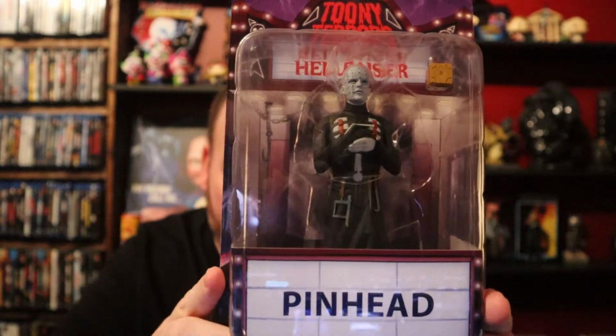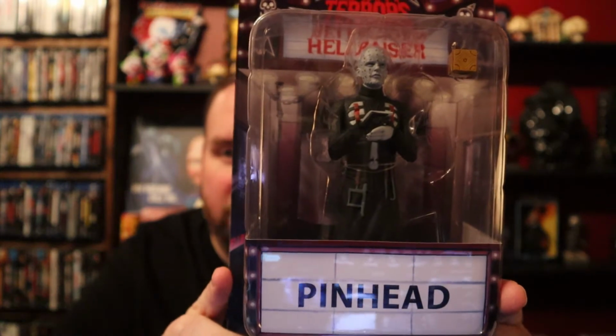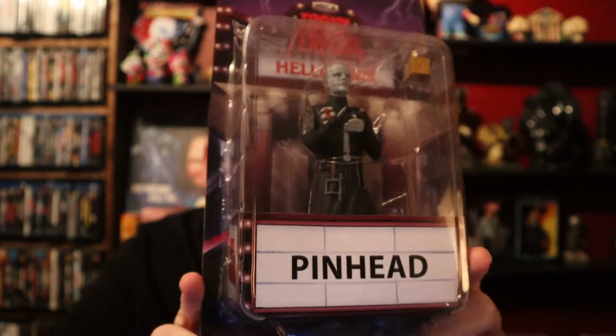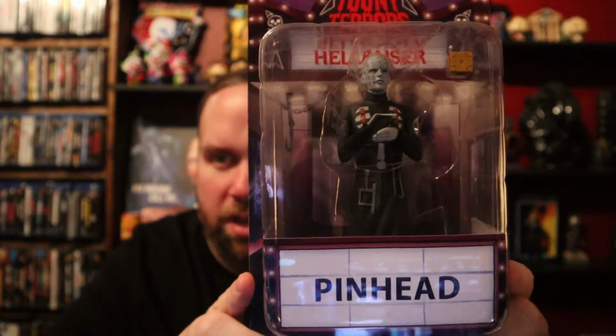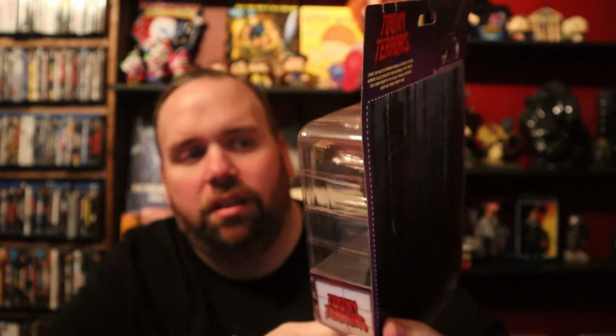The next one I got was Pinhead. He actually doesn't even look that cartoony. Not like some of the others. And he was only $15.99. So not too bad. Pretty decent deal on that. Yeah, he actually kind of looks sort of normal. And I'm going to put those on the wall a little bit later, because I'm doing some rearranging, some decorating for Halloween and stuff. So yeah, I'll be putting those up later.